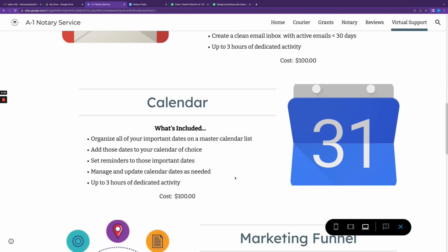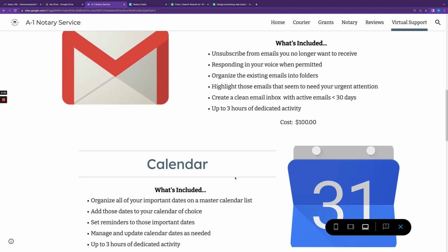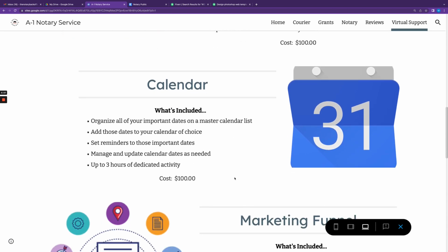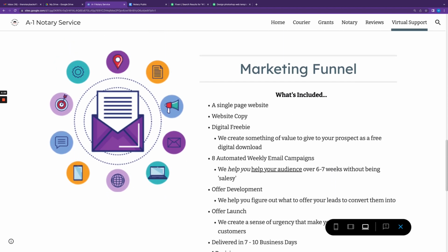And at $100, if they're not willing and able to invest $100 for these types of tasks, then they're probably not the entrepreneur for you. So just move on. Now, here's some other offerings that you'll have access to.